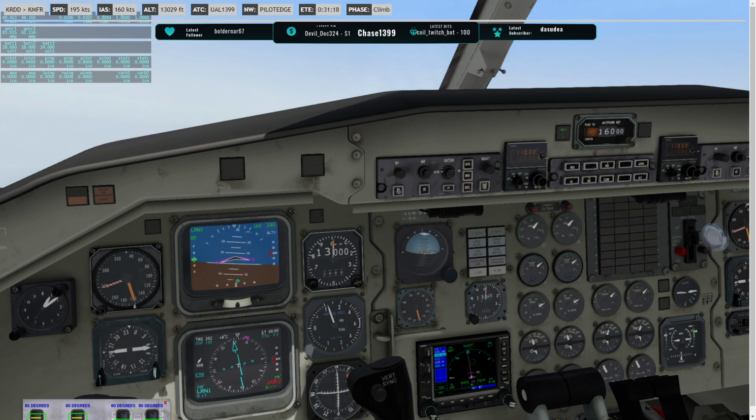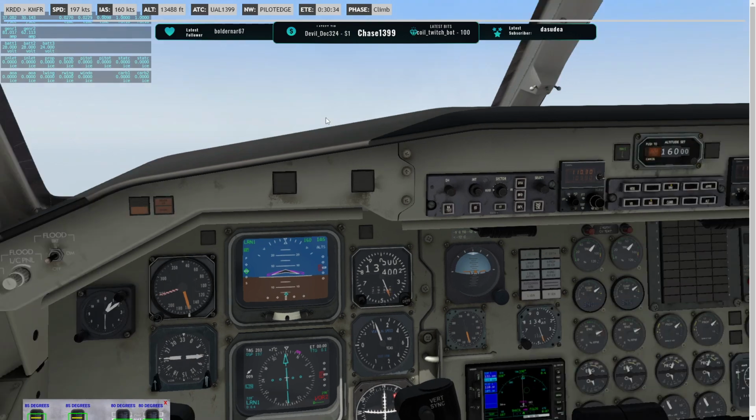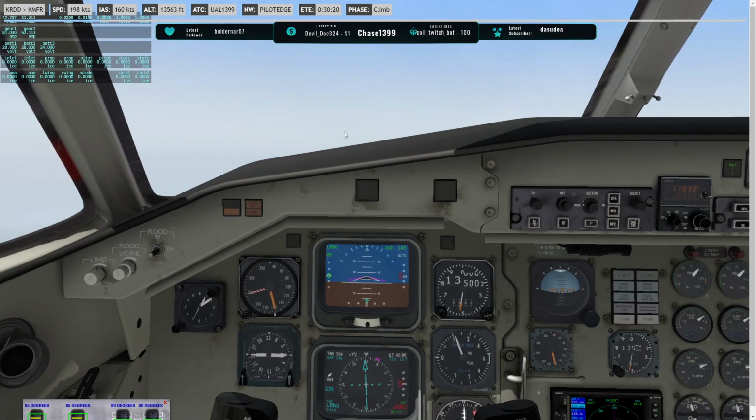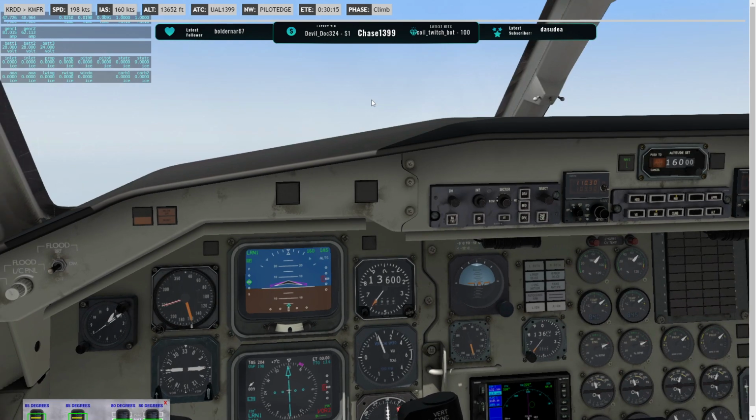Alright, let me see what the weather is doing at Medford. It's 4 knots. When we get a little bit closer, we can get our ATIS. I thought you were only flying in real world weather. Oh yeah, well, I always fly in real world weather. I fly strictly real world weather in the sim. So yeah, I can see where that got confusing.